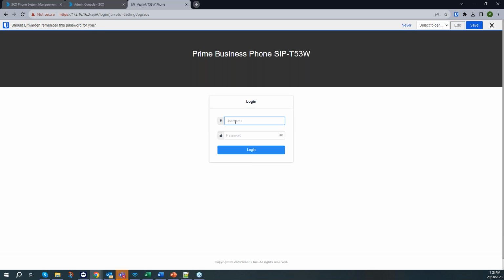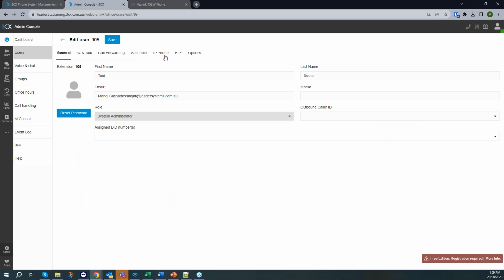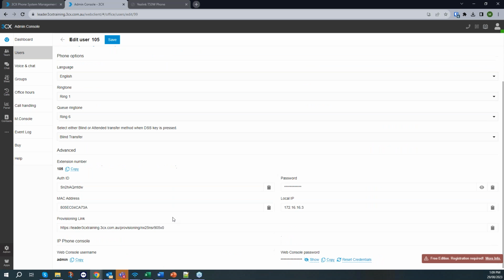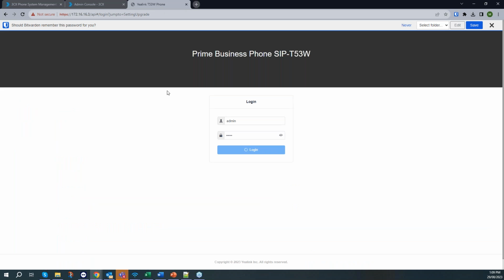Cool. So let's try admin and admin as the password. I think it's still rebooting. And the reason why I'm trying admin is just to check if it gets the config file directly, because if it got the config file already, the password would be changed to the IP phone's web console password. So let's copy that as well and refresh.